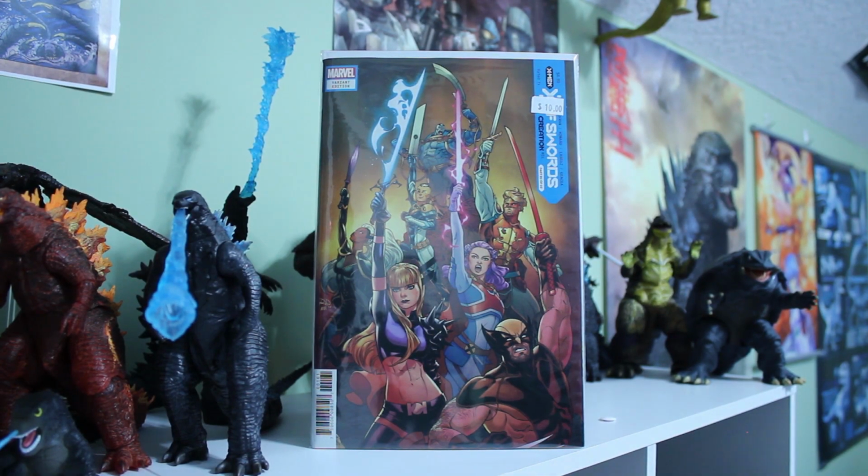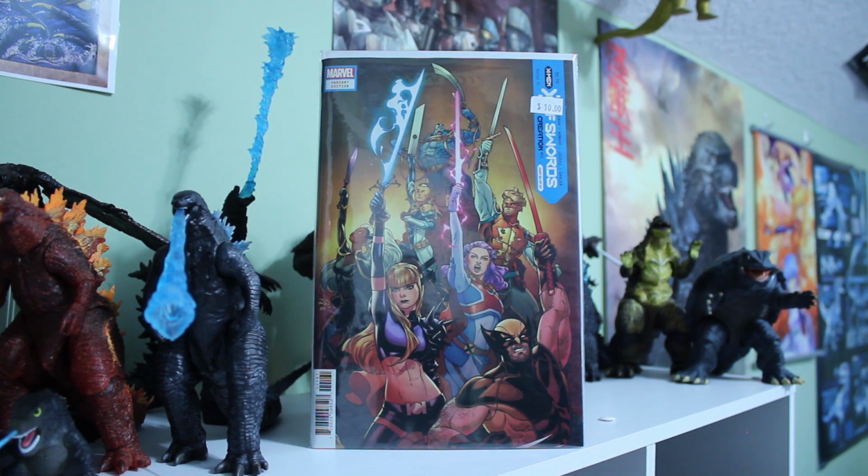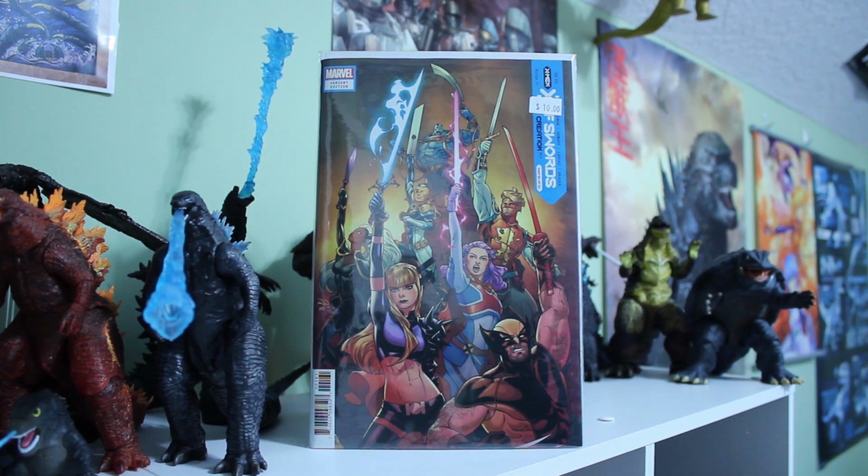I thought it was just a really cool variant cover with everybody who has all the swords. So if you've been keeping up with that story, yeah, it looks really cool. I love the art, and it looks really great.